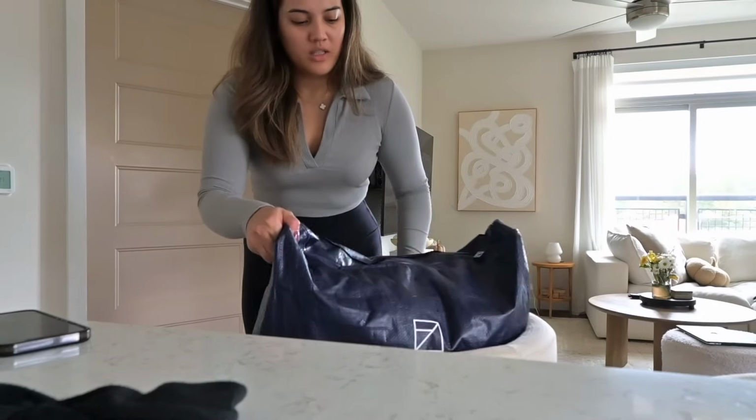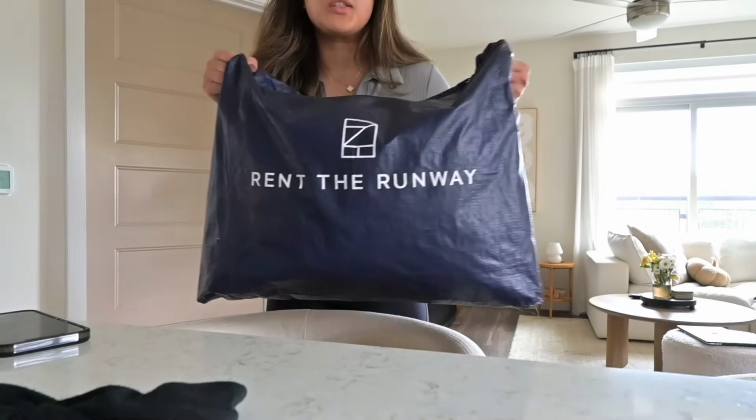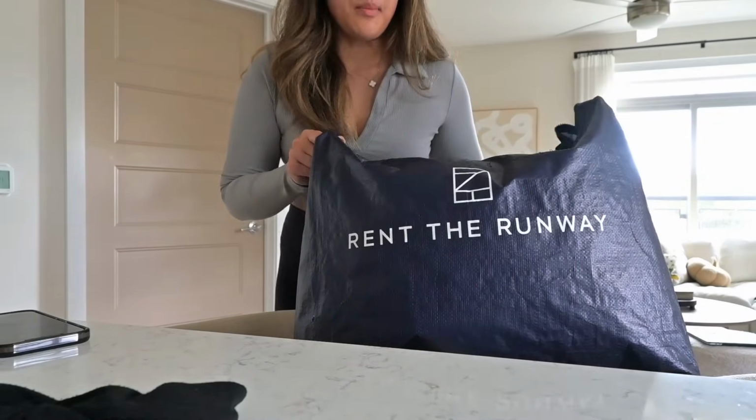All ready to get shipped back. It's very easy. This is the bag that it comes in. It's like a reusable zip up bag.